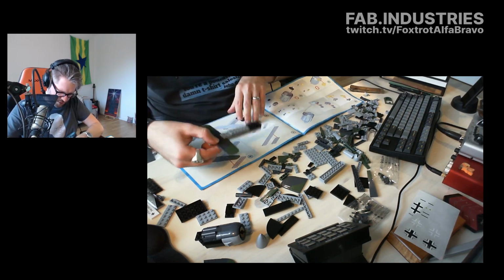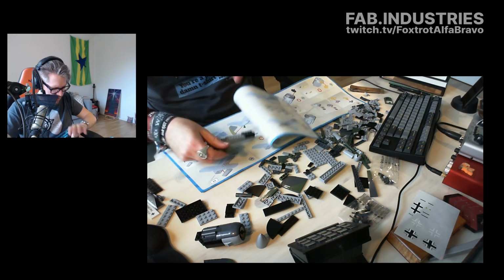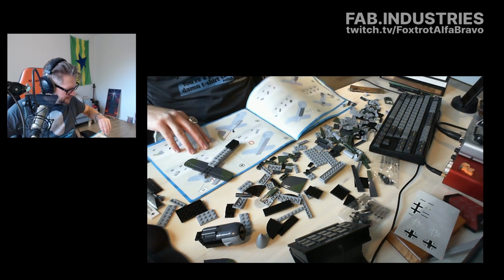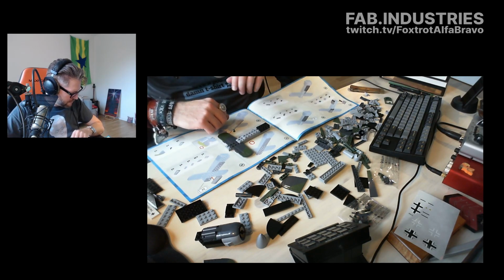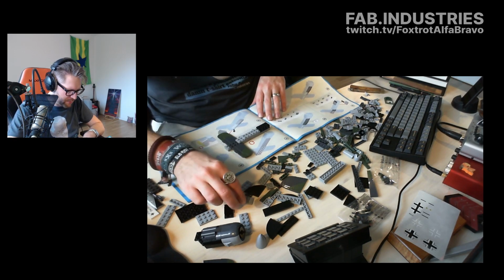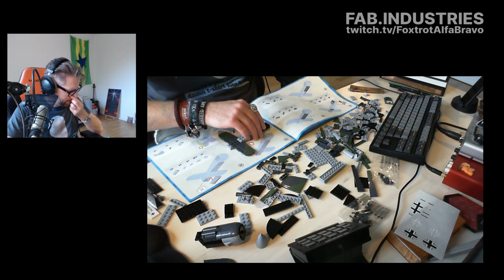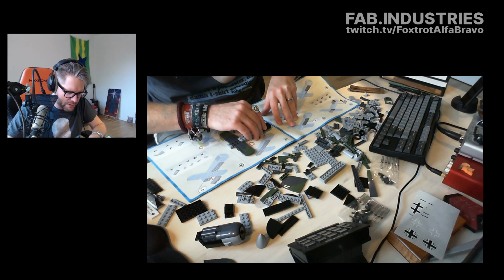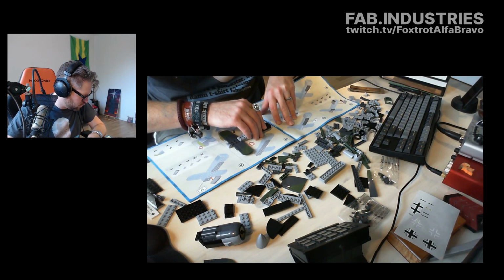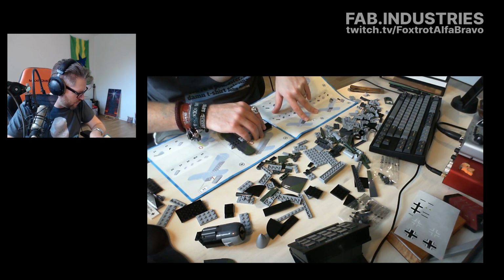Okay, I think this looks good. Everything looks good from here. Right, now those two slopes. Where are those? It's not the flat ones, it's actual slopes. Slopey, slopey, slopey, where are you?